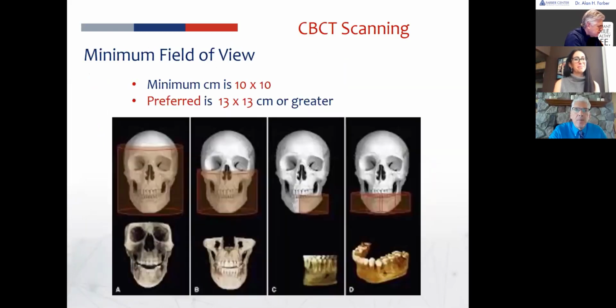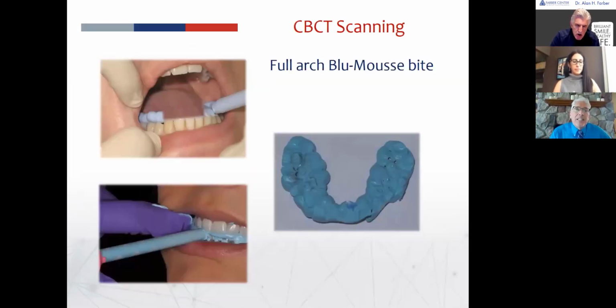Thank you. The field of view, the minimum is 10 by 10 centimeters. We prefer a view of 13 by 13 centimeters and larger if the units can handle that. Once again, the more information, the more data that we can get, the better. By the way, my friends, the scan information is all on our website as well. I'm going to show you where this is as we get to the end of submitting these records.